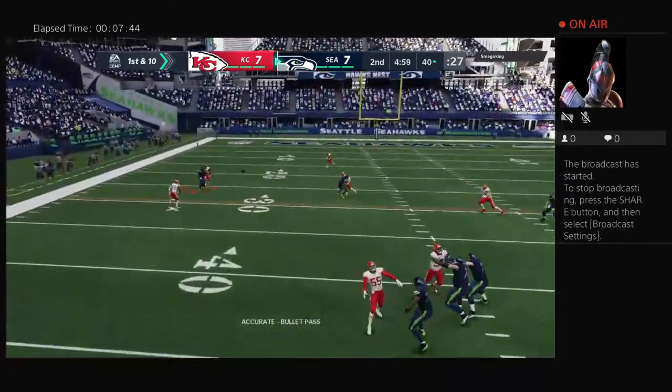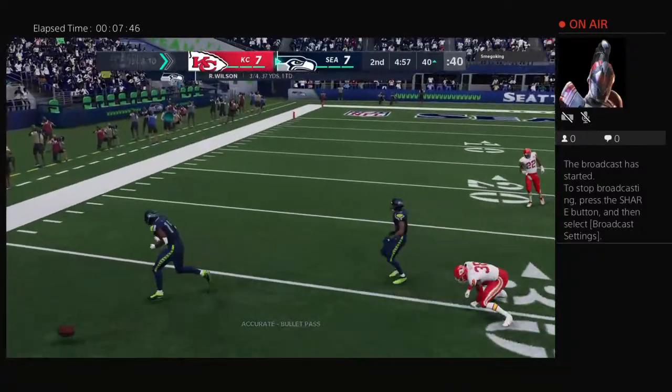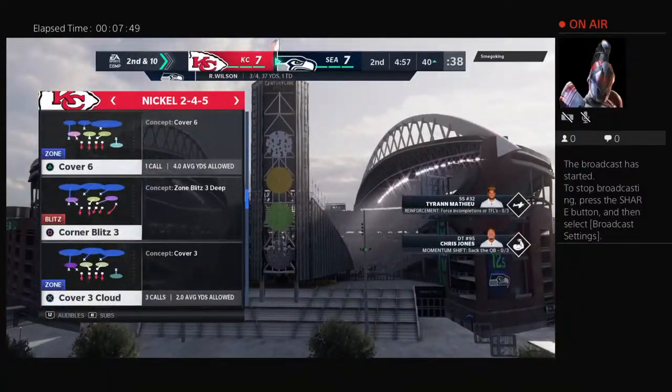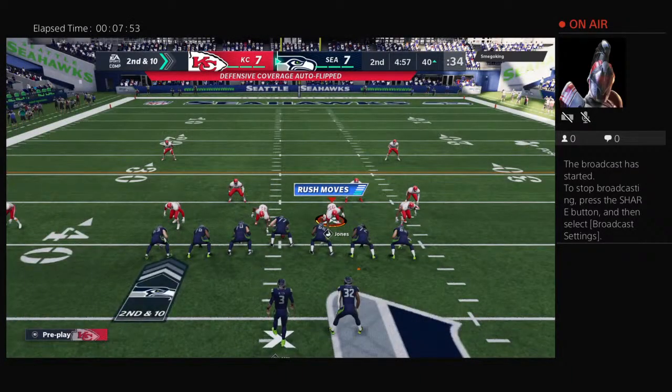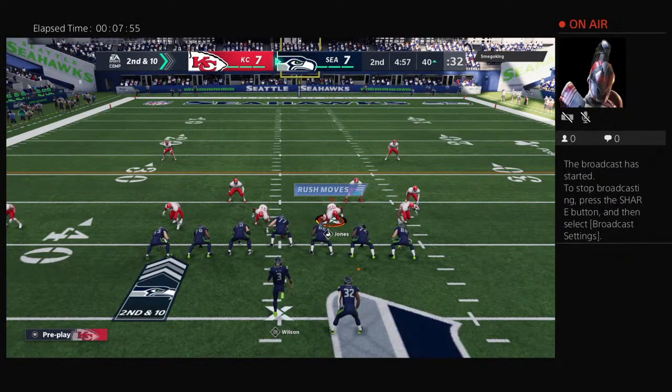Now Wilson on first down. And the coverage terrific there as that's knocked down and incomplete. The Honey Badger, Tyrann Mathieu, there defensively to make the play. So 2nd down and 10. Once again, they'll go from the 40.